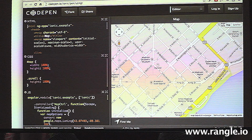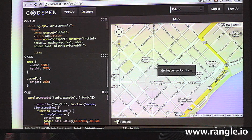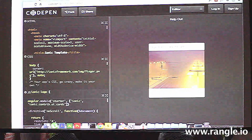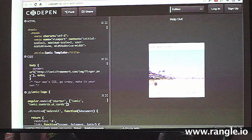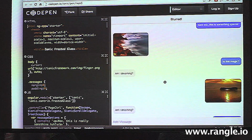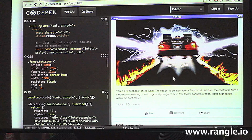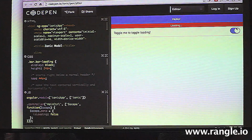You also have things like Google Maps, built-in Google Maps plugins. This is the swipeable card, so you can actually replicate UI that's used in things like Google Now and a couple other apps. You can even replicate the frosted glass effect that you see in iOS. Pop-ups, shrinking header, which was pretty popular a few months ago. And of course, you can implement custom loading bars and things like that.